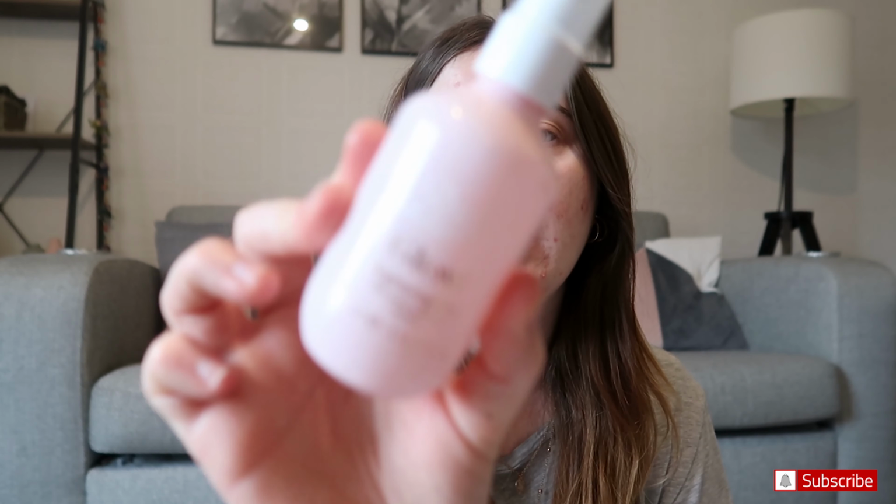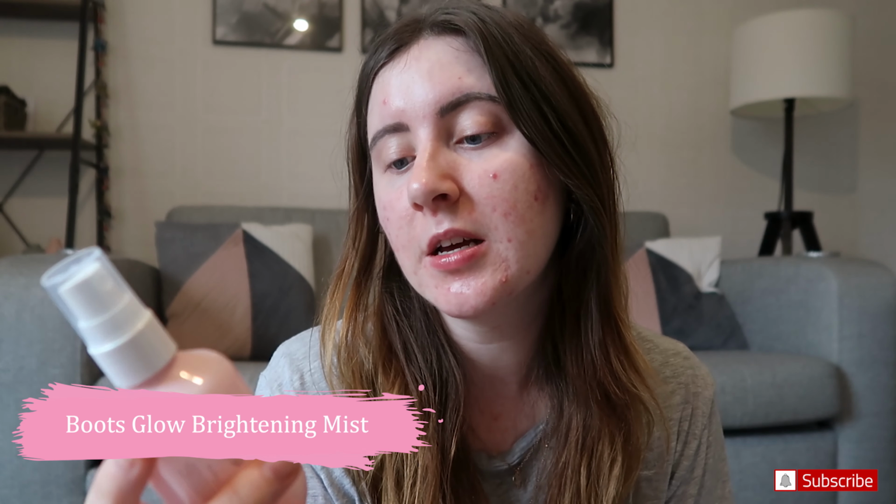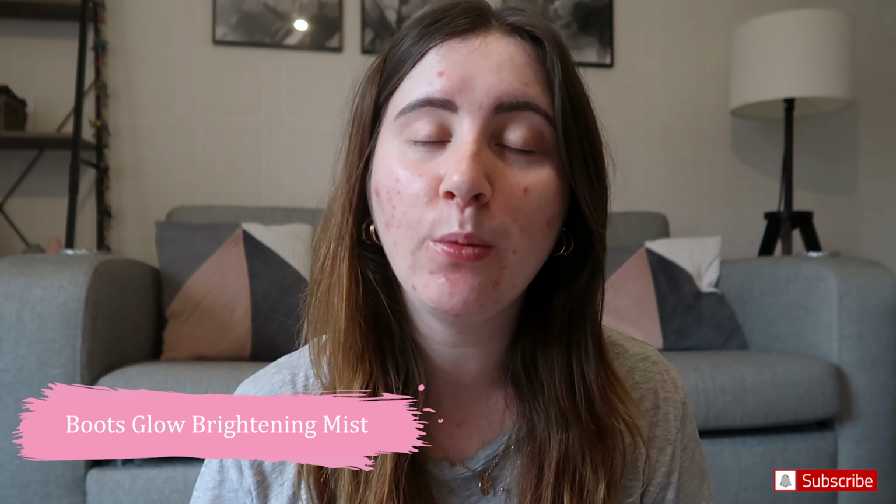But before I go in and prime, I am going to go in with the Boots Glow Mist. This is the brightening mist. Skin looks hydrated and radiant. Now the reason I'm going in with this is because I just want to make sure that my skin has all the moisture that it needs. Obviously when you have acne, it can dry your skin out a little bit.